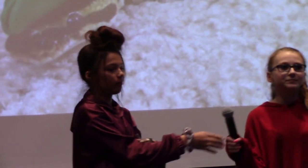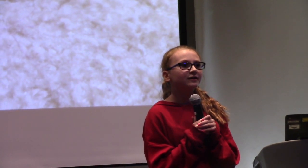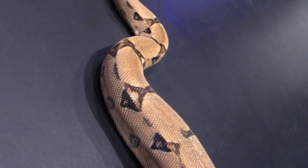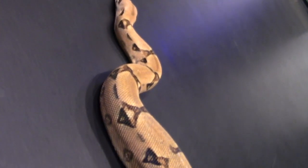So you said snakes have scales that are not part of their skin. How do they shed skin? They shed their skin inside out. The snake will shed from the top, inside out from their head, and usually the eyelids will come off first. Venomous snakes still shed the same way.